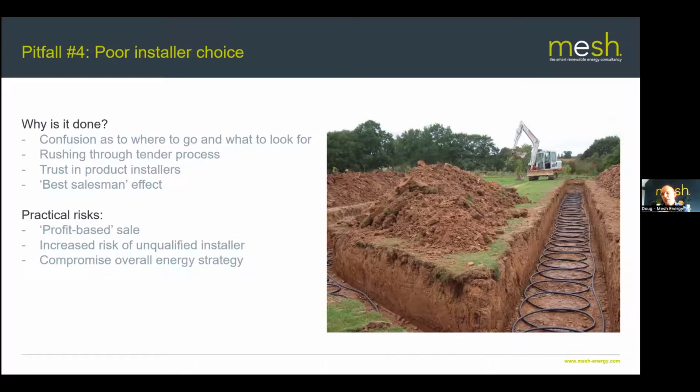And given the sums of money that are being spent on this kind of stuff, speaking to a few, getting decent information out of them, and double, triple checking is always key before going for this. So the risks are somebody's trying to make a sale to you based on profit rather than anything else. I know it's a bit of a negative outlook, but again, I'm just trying to be honest with you guys.